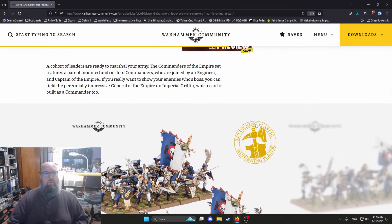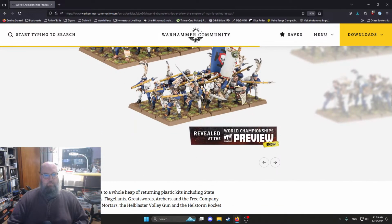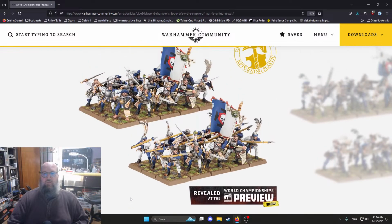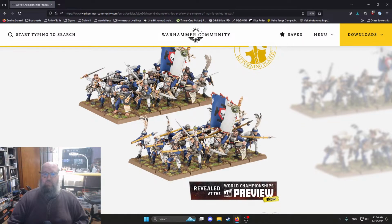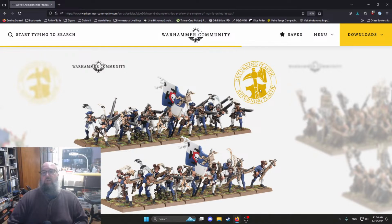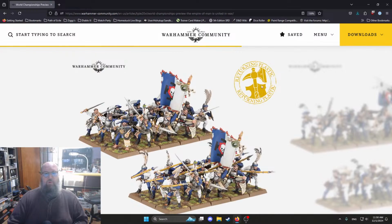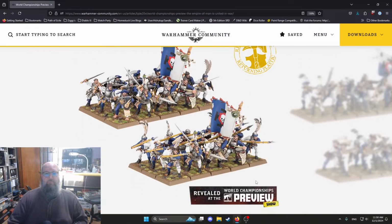Okay. Trying to see which units these are. I guess these are state troops, state missile troops, flagellants, greatsword archers, free company militia. So we're getting a lot of different units. Yeah, it looks like we're getting all new plastic for these. I wonder how much new plastic they're planning for Old World. Oh no, returning plastic. Okay, all right, yeah, returning plastic. Okay, there's the thing I've got to be looking for.